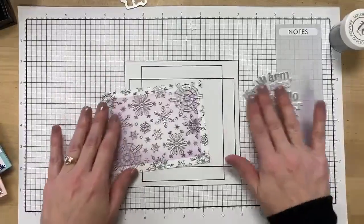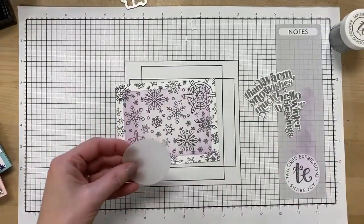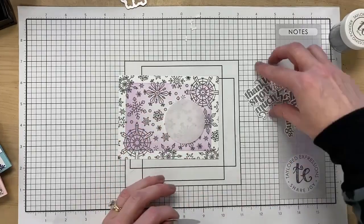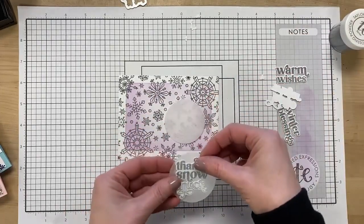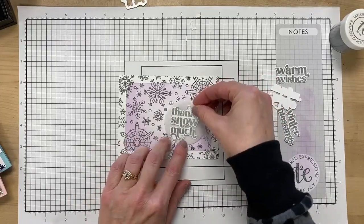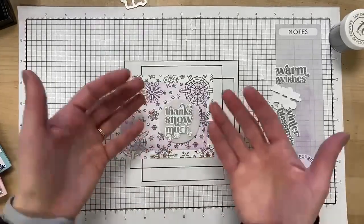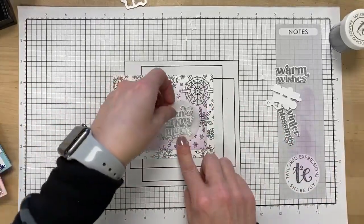So let me show you the reason why I use 2 layers. I'll show you the difference. So 1 layer of vellum, it makes it stand out, but a 2nd layer of vellum just gives it that much more definition from the background.